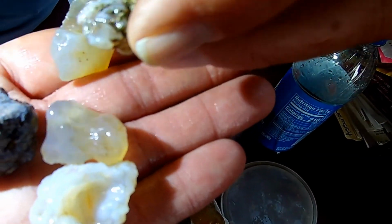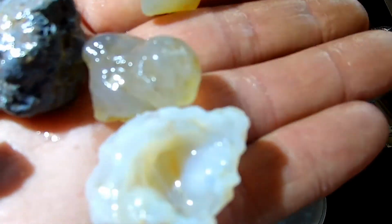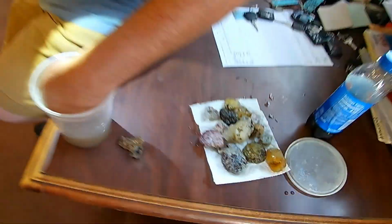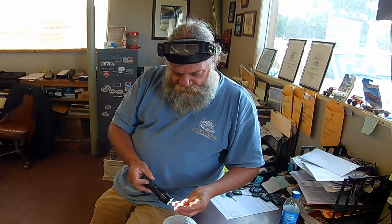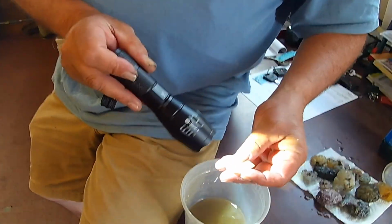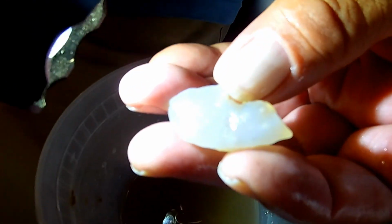This is not one, but it's starting to form the color jasper. I like the way it's holding the colors, though. Purple and red jasper and green jasper are really rare colors, so anytime you get those colors, that's good stuff. Cuts beautiful, shines beautiful. There's a purple one that's got some snowflakes inside. It's got white dots. That'd make a pretty cab.